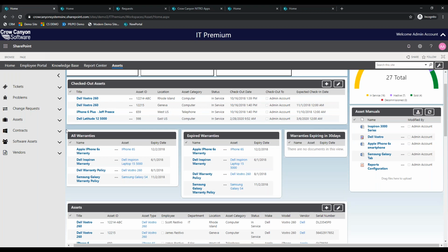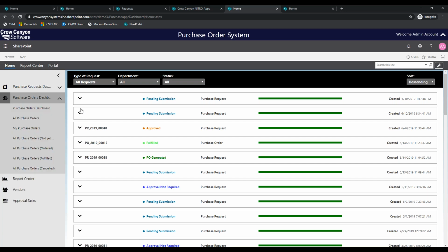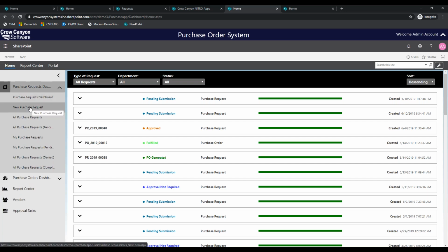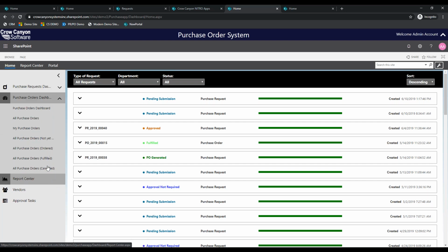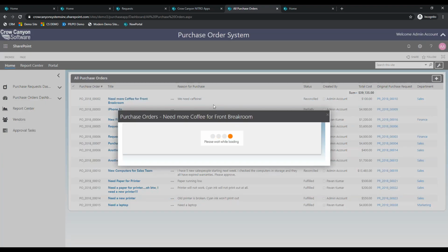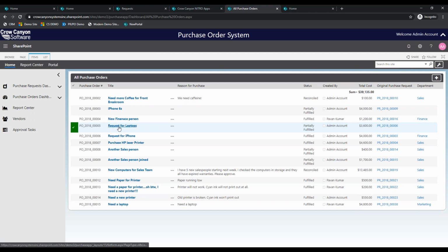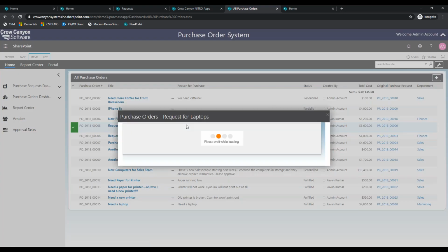Maybe you have your own help desk system and you're not looking to replace it, but you want to tie assets to purchases and contracts. That's also a possibility as well. So if I'm in the purchase order system, we've gone through, we've created a purchase request, it's gone through its approval process, it becomes a purchase order, and then I can view my purchase orders. It's been fulfilled. I can create an asset from here. Click on any one of these guys, right? Create asset. Maybe not on coffee. It's probably a bad example. Here you go, laptop. Probably a little bit better example.